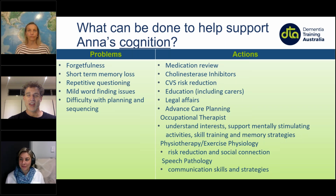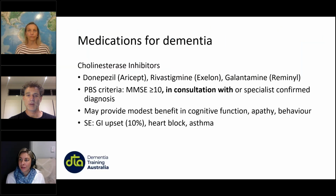So that's that. I think the next slide is about the cholinesterase inhibitors from memory, Steph. Do you want to? There it is. Yeah. So the main one that you're probably used to is donepezil or Aricept, but there are different versions of that. They all have similar benefit, whether you're using a patch or a tablet.